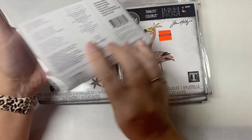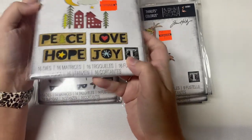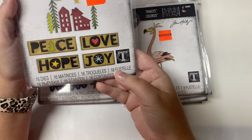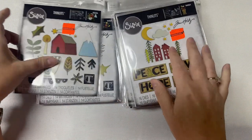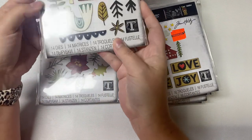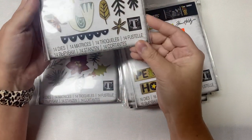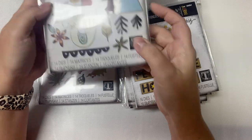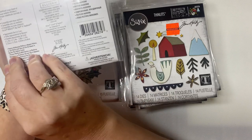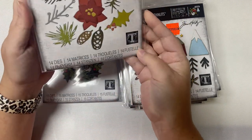$1.99. This is called Christmas Cutouts. $1.99. All these different words plus the houses. Love it. Another one. This one's called Funky Nordic. It's all these Nordic shapes. $2.59. And then all of these Christmas shapes. These are called Modern Festive.